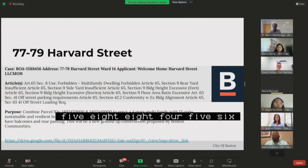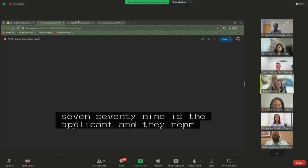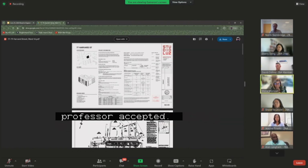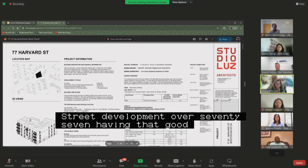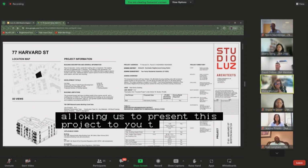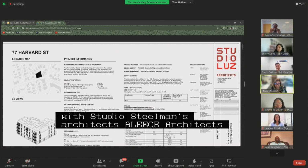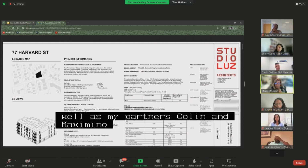All right. Hi, everyone. My name is Marie Morissette with Boston Communities and the Welcome Home Harvard Street development over at 77 Harvard. Good afternoon, Madam Chair, and thank you for allowing us to present this project to you today. I'm joined here today by Jess with Robinson & Cole, our attorney, with Studio Luz Architects, Elise Zulius, as well as my partners, Phil Cohen and Matt Urbino. So I will hand it over to Jess to get us started and talk about the project. Thank you.